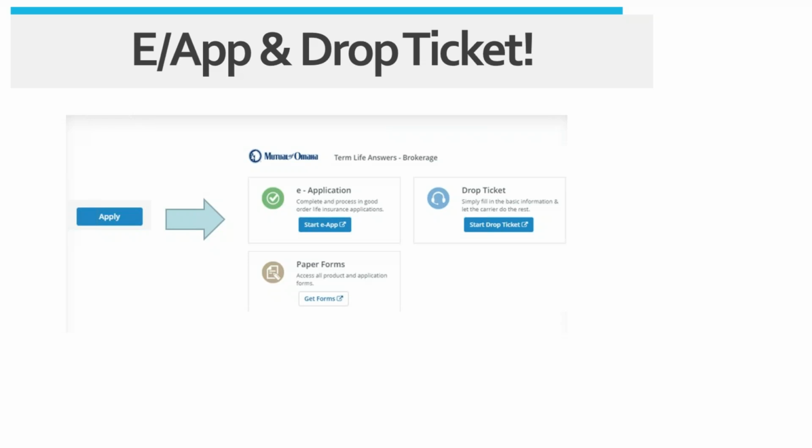The EApp is the full application. You ask all the medical, social, financial questions, you collect the e-signature, and the policy is then sent to the carrier. The drop ticket is an abbreviated submission, okay? So you're not collecting medical, you're not collecting financial, you're just going to give the basic name, address, phone number, best time to contact, how much insurance, and then you're going to hand it off to the insurance company, and they're going to interview your client and go from there.